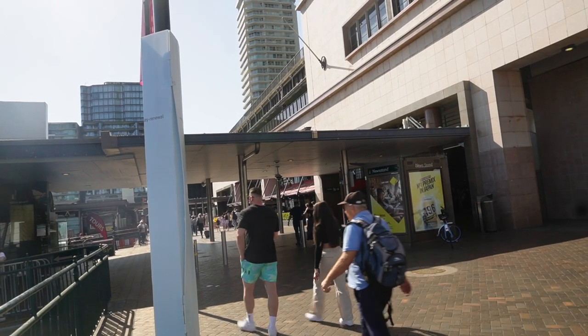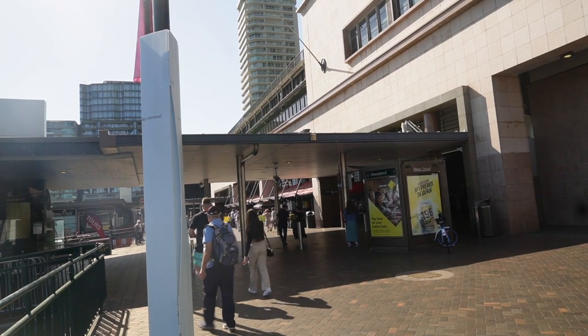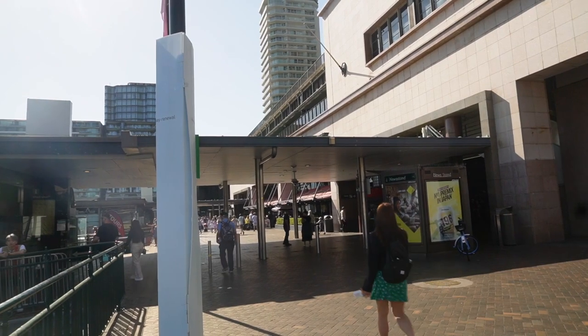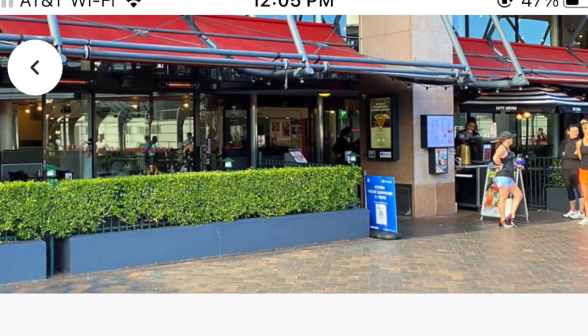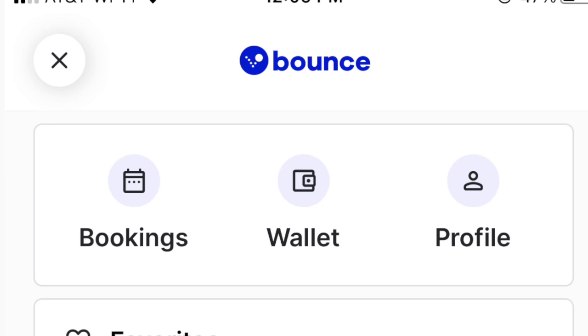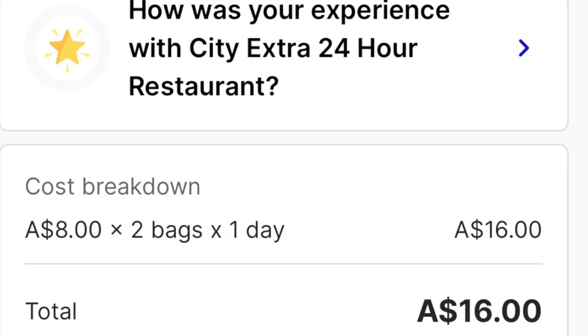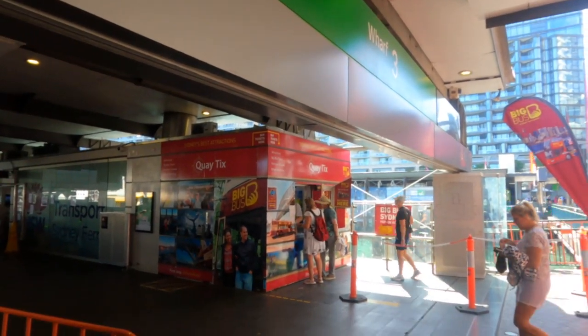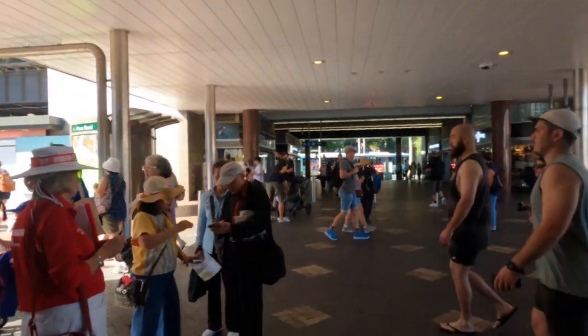After disembarking from my cruise at 9 a.m., I faced the common traveler's dilemma: early arrival, but a late hotel check-in. But I didn't have to worry because right across from the hop-on, hop-off bus booth, I found a handy solution. Luggage storage at the City Extra 24-hour restaurant. I found this by using an app called Bounce to securely store my luggage for $8 per bag per day.